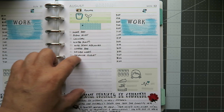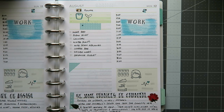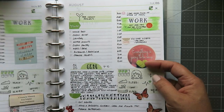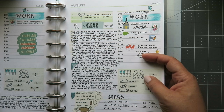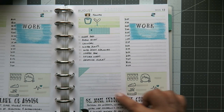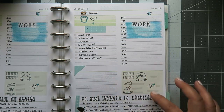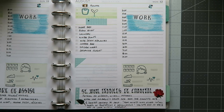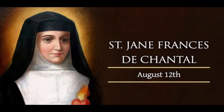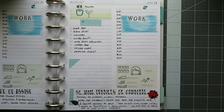This part I usually take for my Bible reading, so I put what chapter of the Bible I am on, as I have shown before, and I just write it there. It depends if I have a holiday or something that I want to celebrate here. I just do this part, maybe short, but I have something else that I will do celebrating the day, and I want to remember that. For Monday, I have Saint Jane Frances de Chantal, patron of widows, wives, and mothers.